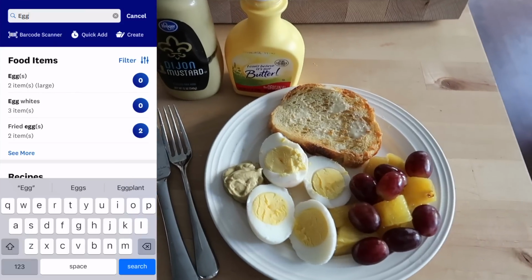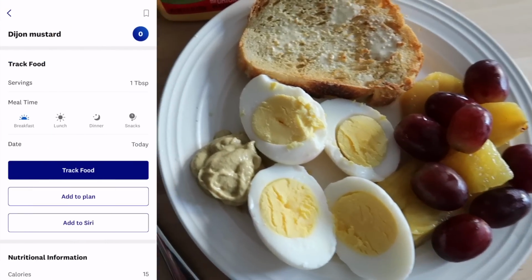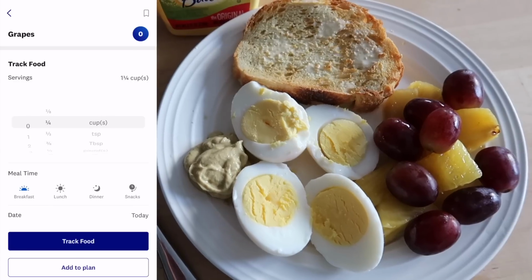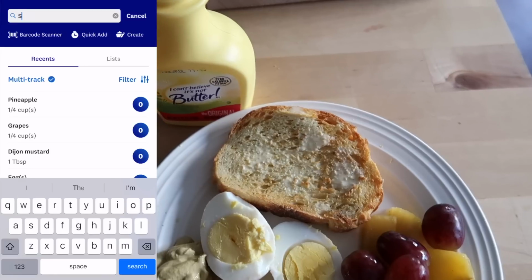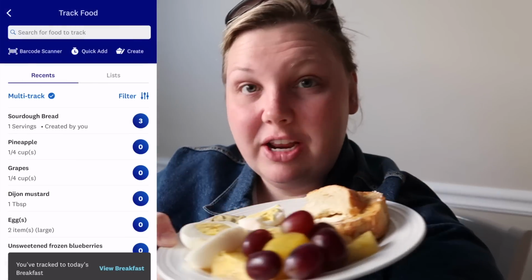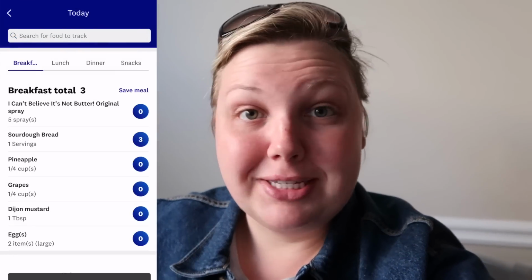So here's my breakfast. I have some fruit, some pineapple and grapes. I have 2 hard-boiled eggs, and that's a little bit of Dijon mustard. That's 0 points. That's my favorite part in my deviled eggs. So I figure I can have it as a little dip with my hard-boiled eggs, and then I have my piece of sourdough with some I Can't Believe It's Not Butter spray, also for 0 points. This is a great hearty breakfast, lots of good protein in those eggs, and the only thing I have to count points for is my sourdough bread.